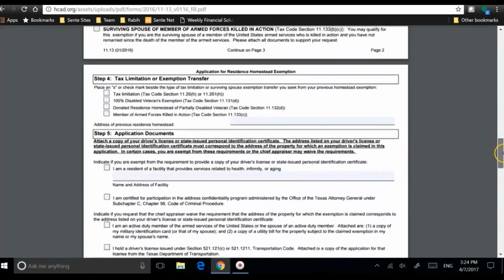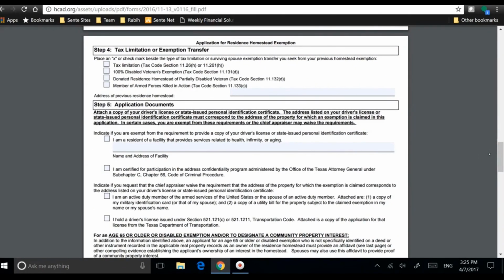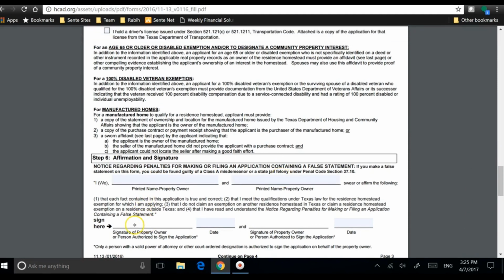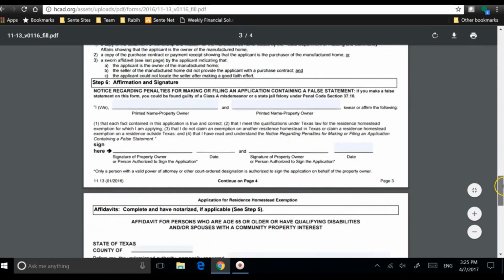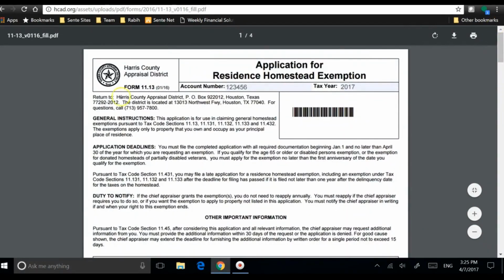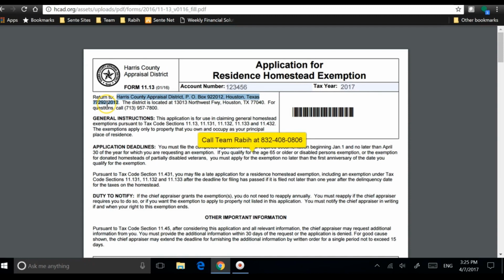In this section, the only thing that you want to do is put your name, your spouse's name, or the other owner. You sign, date it, print it. Now, if you own the property with someone that you got married to by common law or same-sex marriage, then you fill out this affidavit and have it notarized and send it with the rest of the documents. You need to have a copy of your ID with your address showing, and you mail it to this address. If you have any questions about filing this homestead exemption, please give me a call at 832-408-0806. Thank you.